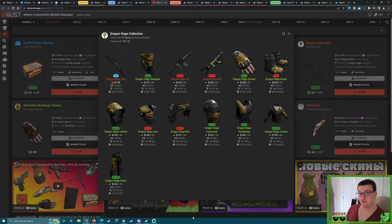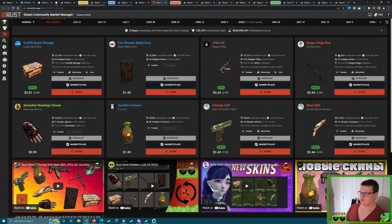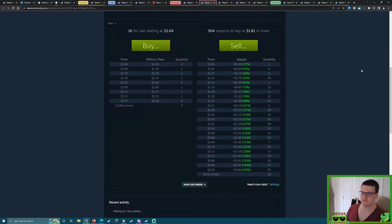We might see the Dragon Rage kilt being bought out today. Let's see. Just a heads up. So yeah, Dragon Rage bow, one of the best bow skins we've got for a long time. It's part of an interesting, well-invested set. People like it. The dragon sigil bit on it looks very nice. I think it's going to be a good thing to buy. I've done a very good buy order on it though, and I think I'm just going to stick with the buy order.